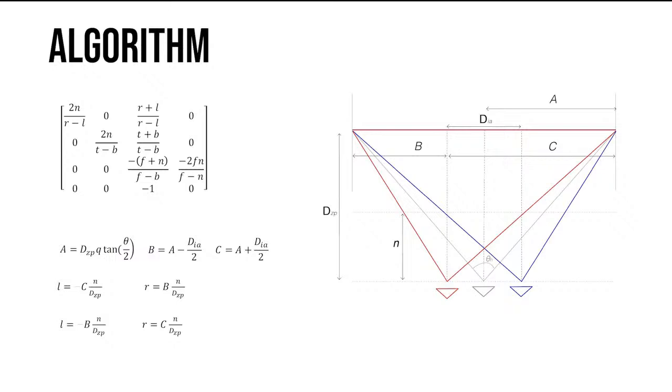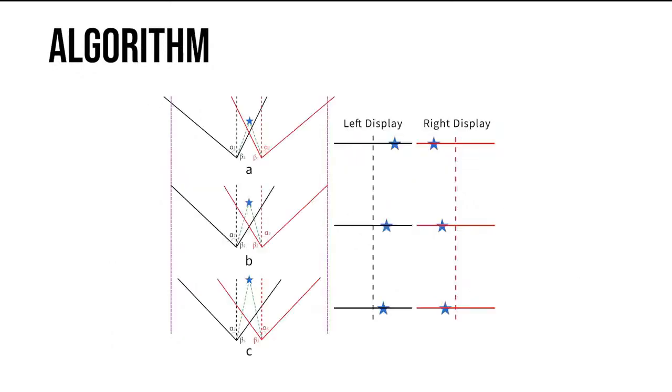However, for the HMDs, there is a dedicated display for each eye, so using this method just as it is isn't possible. The figure shows the view frustra of the cameras from a top-down point of view.